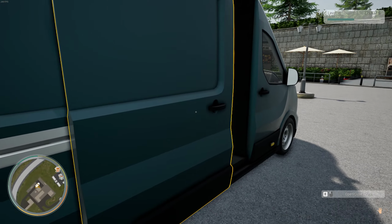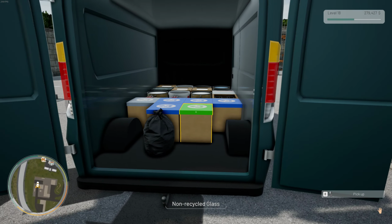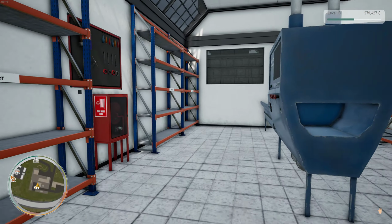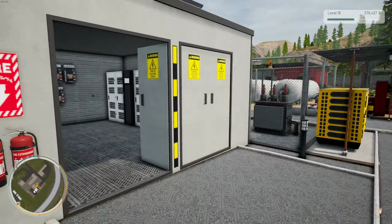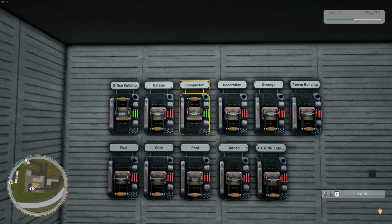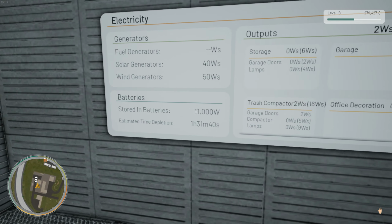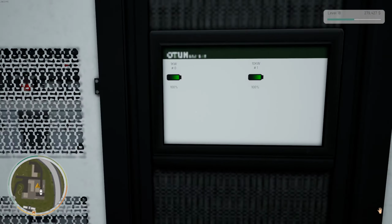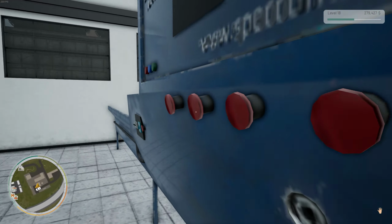But if we take... Actually, they're back here. If we turn it on... Well, let me go make sure there's power to it. You have to put power to everything. So here is the powerhouse, and there is power to the trash compactor. I've got 11,000 watts coming in and stored in the batteries. You can see they're full. So we have trash there. All right, power to the compactor. So we're going to turn it on.